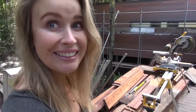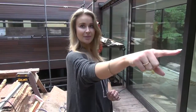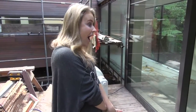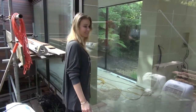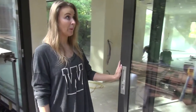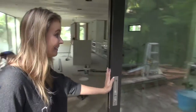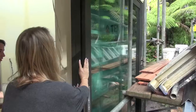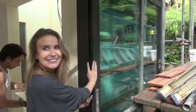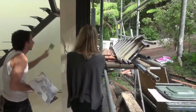Our doors are in. Look at these puppies. So huge. Stack, stack, stack, stack. And stack behind there? Yeah, try them. Oh, it's quite easy to pull, isn't it? Yeah, it's such a big door. Keep on going. Look at that. Wow. They weren't that heavy either. No.